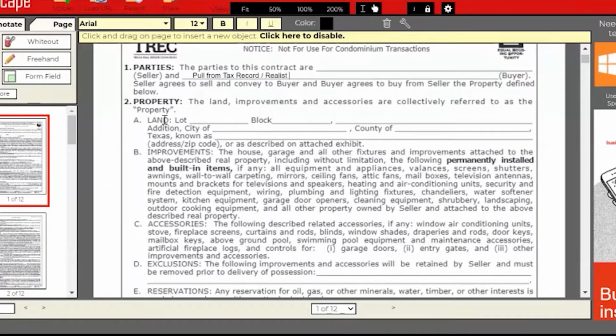Okay. And usually I see some of this information on the lot and block on the MLS, but you said this would also be accurate from the tax record? You always want to pull from the tax. That's right. You always want to pull from the official source. Right. Okay.